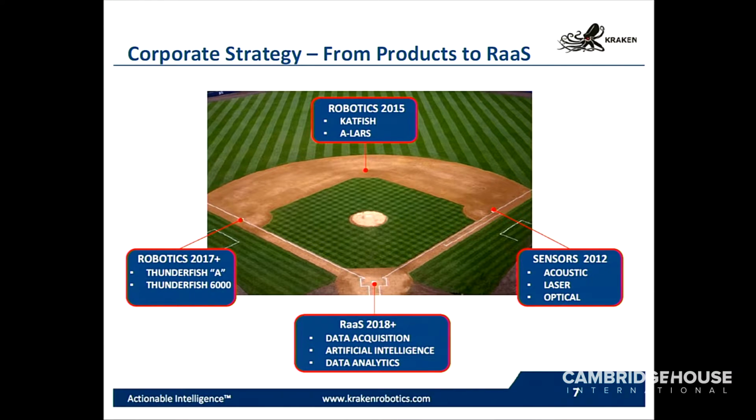And through the supercluster and some other efforts that we're making, we think investors will hear more and more about that over time. The next couple of years, we have a lot on our plate just on the product sales side, and you'll see good news out of that. But over time, we'll move more towards a robotics as a service and recurring revenue model.